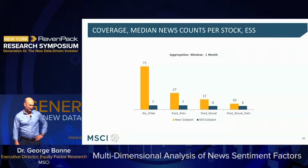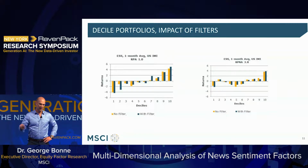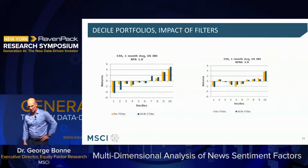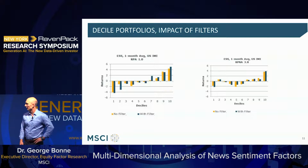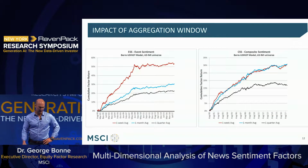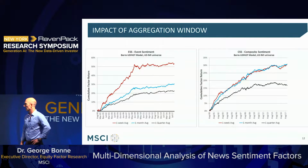Then looking at another dimension, the lookback window. As one would probably expect, and as Peter showed earlier, with the shorter lookback windows we tend to see higher factor returns, except in the case of the CSS score, where 1 week and 1 month tended to be about equivalent, and we still do see some power at aggregation windows of a quarter. And looking at different types of signals, sum versus average, we see general outperformance of the simple average over the sum, at least in the US.